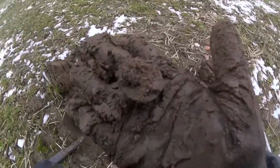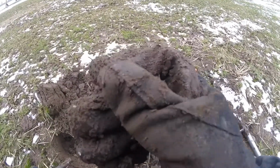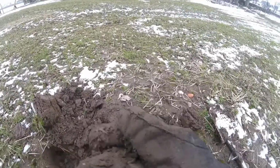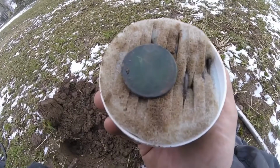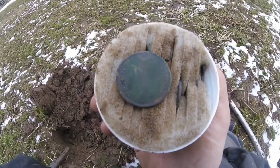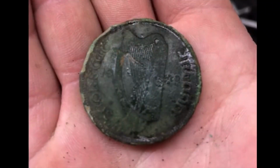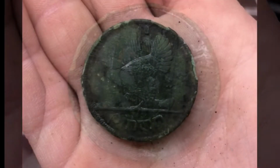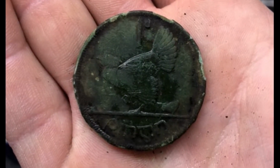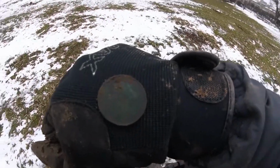Again, an Irish penny by the look of it, and just crack it open, and yet again, great condition. I'll give it a wee clean here and get a look at it. So it's an Irish penny, and I think it's 1928. So another nice wee one for the collection. Got myself an Irish George V halfpenny.